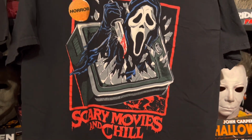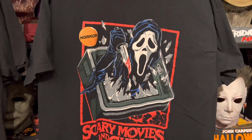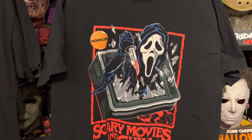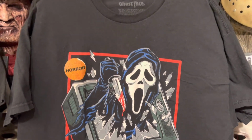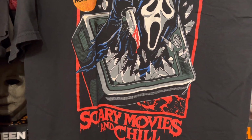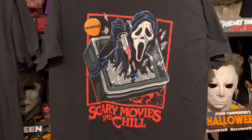Interesting. Broken TV, I'm thinking Stu a little bit. I got a little bit of the Ring vibes, coming out of the TV. It is a licensed t-shirt, so it's not a bootleg or anything like that. Again, that's Spirit Halloween from last year's collection. I'm sure it will show up next year as well.